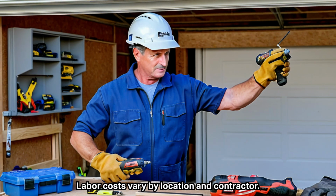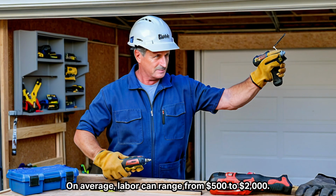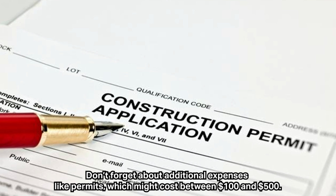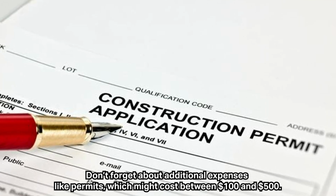Labor costs vary by location and contractor. On average, labor can range from $500 to $2,000. Don't forget about additional expenses like permits, which might cost between $100 and $500.